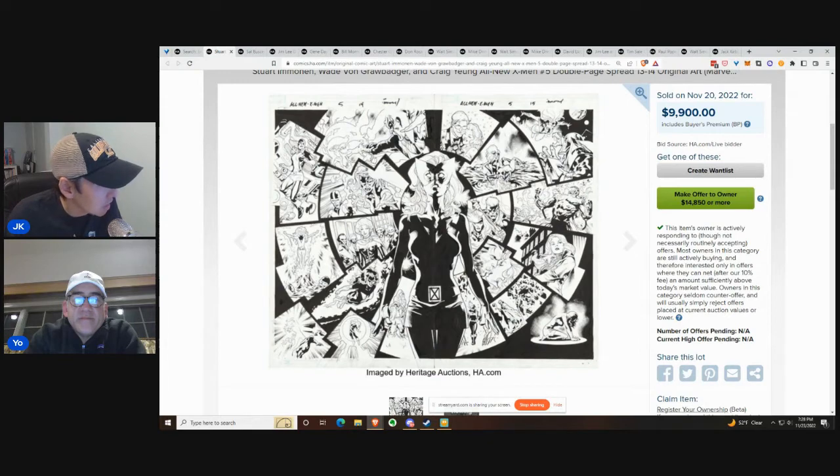There are some great double page spreads and splashes in this series from Immonen. It tells her whole story in one super cool image, and does it in a really cool way. This must have been on CAF. I'm pretty sure I've seen this before, or maybe I'm just remembering reading it. I'm sure the consigner is pretty happy with it. And as an owner of a nice piece of All New X-Men Immonen art, I'm also very happy with it.